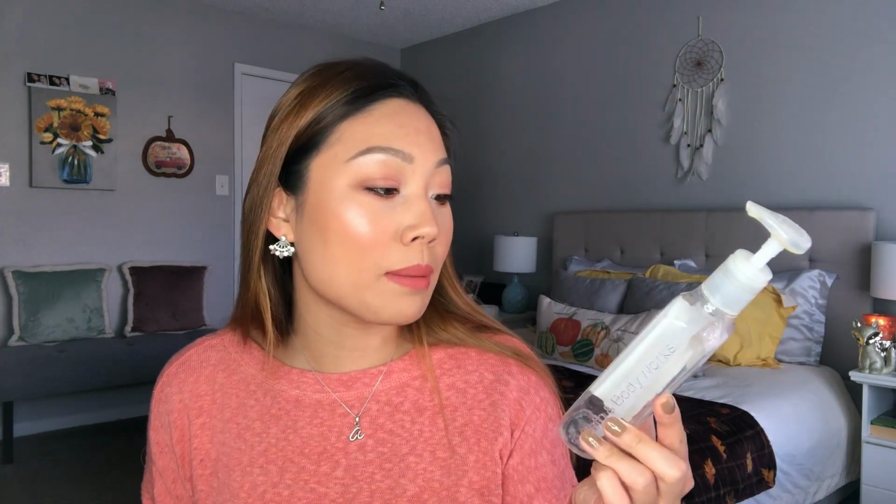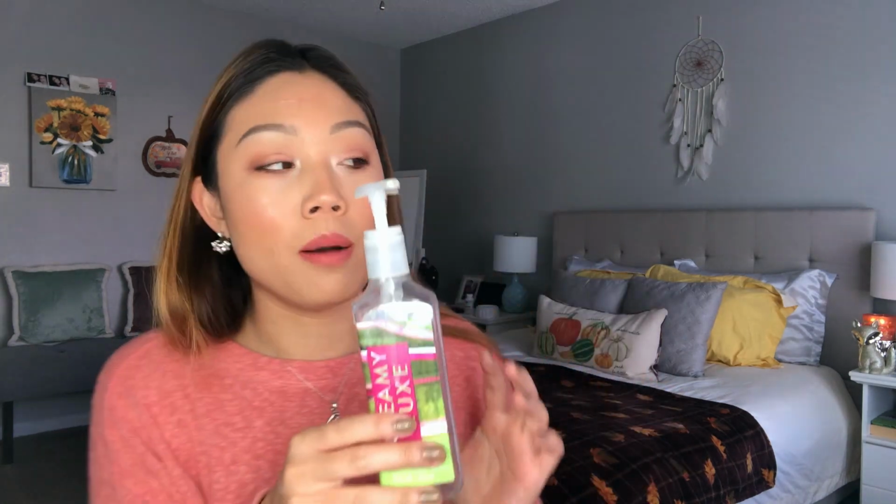Next up, we've got the Salted Bergamot Creamy Luxe Hand Soap. This is one of the nourishing formulas. I use this in my bathroom during the summer months, and I really liked this hand soap as well. I thought it was so refreshing, so nice. The Creamy Luxe formula is definitely a little bit more silky in terms of the formulation than the deep cleansing one. The smell lingers, so I feel like you get your money's worth, and this is a great one as well.